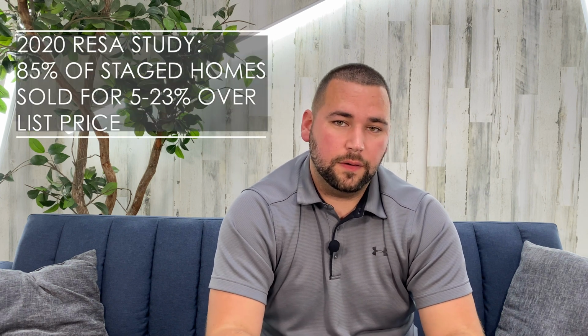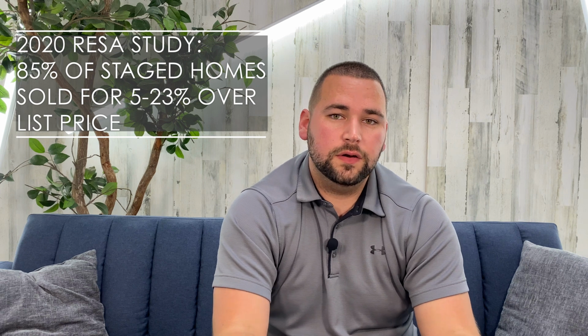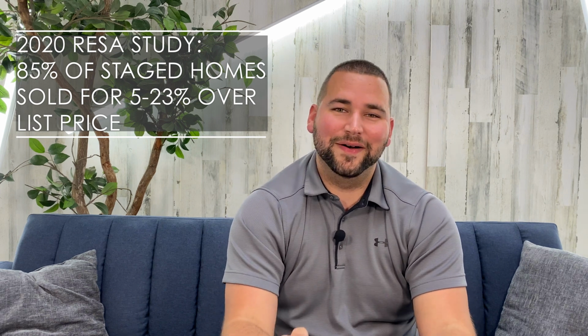So going back to actual numbers, the RESA did a study in 2020 that said that 85% of homes that were properly staged sold anywhere from 5 to 23% over list price. I mean, that's incredible. That is a huge difference above list. Whatever your list price is, add 23% of that on top. That's amazing right there. Now, are these realistic? This depends on your market. I wouldn't take that to the bank that, hey, if I stage my house, I'm gonna get 23% more than my asking price. Don't ever expect something like that. Numbers like that aren't guaranteed, but that's why there's a very drastic range between 5 to 23%. But studies do show 85% of properly staged homes do sell for more money and quickly.